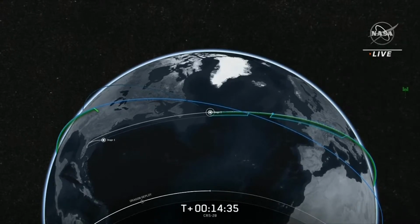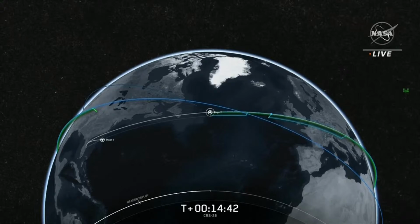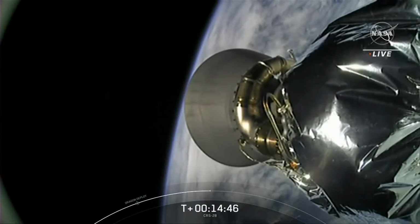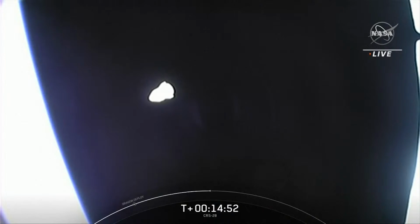Dragon is filled with over 7,000 pounds of cargo and supplies, including a variety of science investigations, hardware, and fresh foods for the crew on station. Some of those fresh foods that will be delivered include apples, grapefruits, oranges, cherry tomatoes, and blueberries. Dragon will dock to the Zenith or space-facing side of the Harmony module, just recently freed up by Dragon Freedom, which brought up the Axiom 2 crew.